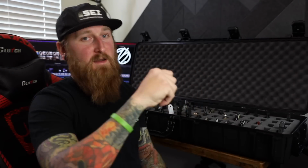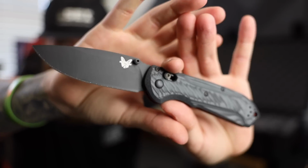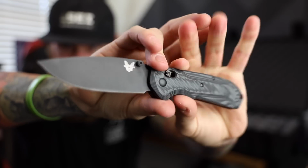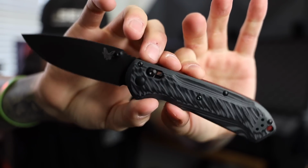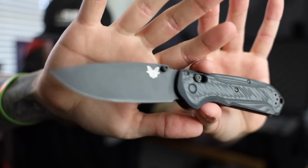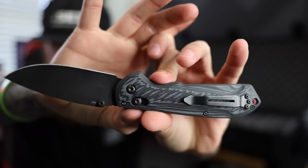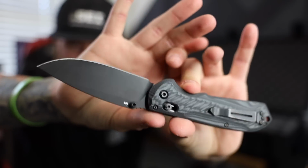The Benchmade Freak, big old knife. This one I haven't carried a whole lot just because of the size of it. It sort of has Griptilian style handles, at least the feeling of it. It is a layered G10, which looks really rad. On the inside, red standoffs, and also some red G10. Really nice blade. It's got a little bit of a thumb ramp, some jimping on there, axis lock, and not a complete deep carry pocket clip, but still rides in the pocket pretty nice.